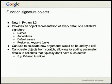It obviously only works with Python code, although if Larry Hastings' or another proposal gets into Python 3.4, we might actually be able to automatically generate this for C code. And so this would make it really easy to query objects to figure out how would things bind, how many arguments does this require, and do a lot of dynamic call building.